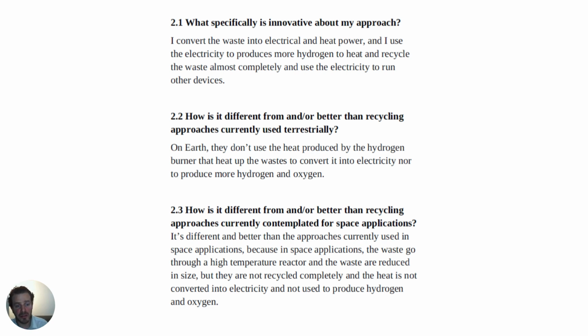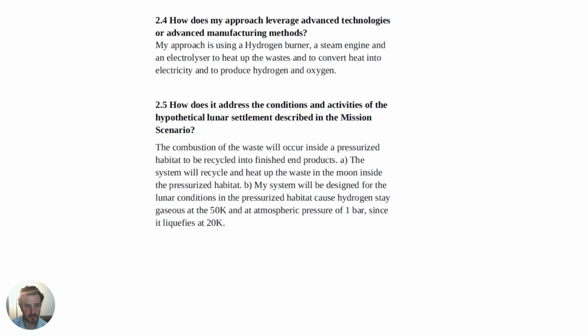How is it different from or better than the recycling approach currently contemplated for space application? It is different and better because in space applications the waste goes through a high temperature reactor and is reduced in size but not reduced completely, and the heat is not converted into electricity and not used to produce hydrogen and oxygen.